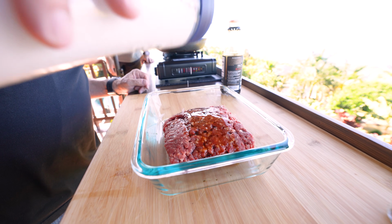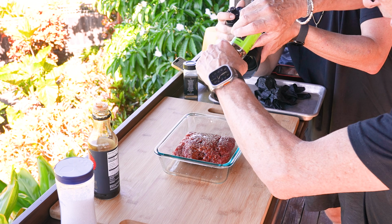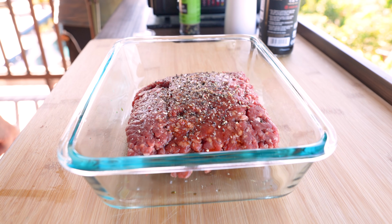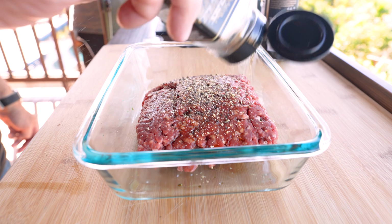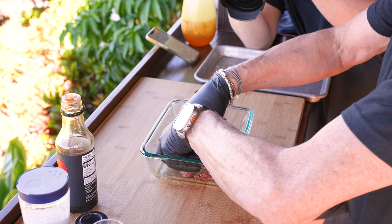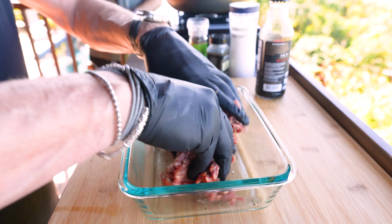A little bit of salt, even though there's soy, needs a little bit of salt, some ground pepper. The flavors in this are gonna be fantastic. And last but not least, a little garlic powder. Let's put on our gloves and mix. And we're in. And don't worry, there's lots of flavor coming from every other part of this dish. So let's see what we've got.